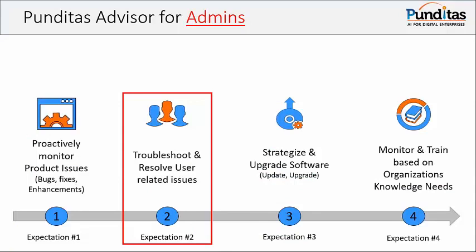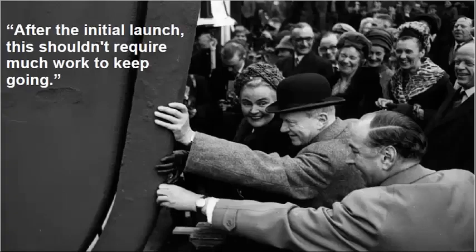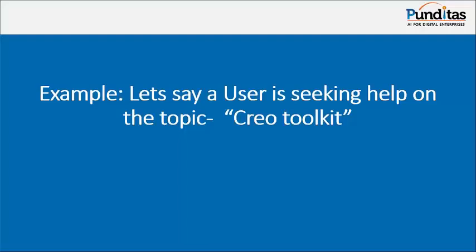The second expectation, like we spoke about, of the admin is around troubleshooting and resolving user-related issues, and it's really simple, right? You might think that after the initial launch there would be much less work going on, but generally speaking, users do have problems, and you can turn to Pundit's Advisor to get the guidance.